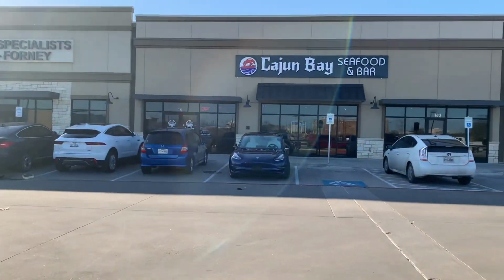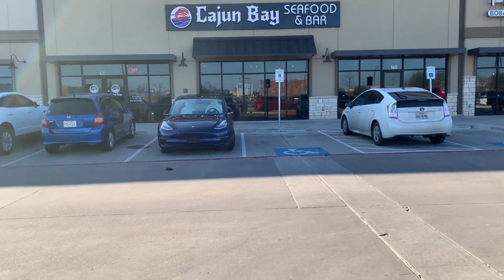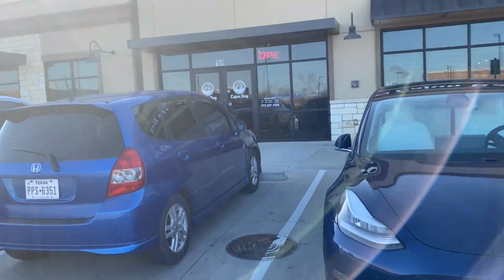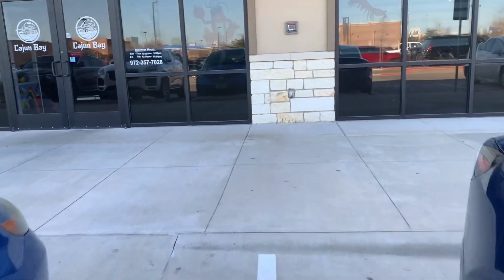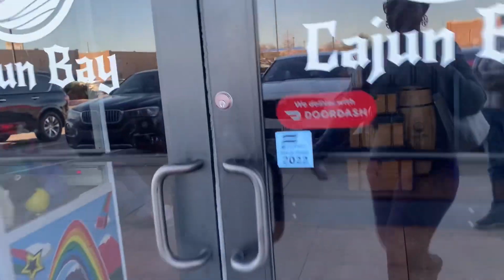All right, y'all, so we just made it here to Cajun Bay Seafood and Bar, and it is located in Forney. So if you are in the Forney, Heath, Rockwall area, I do suggest them. They are really good. We've been here, this is our third time coming.